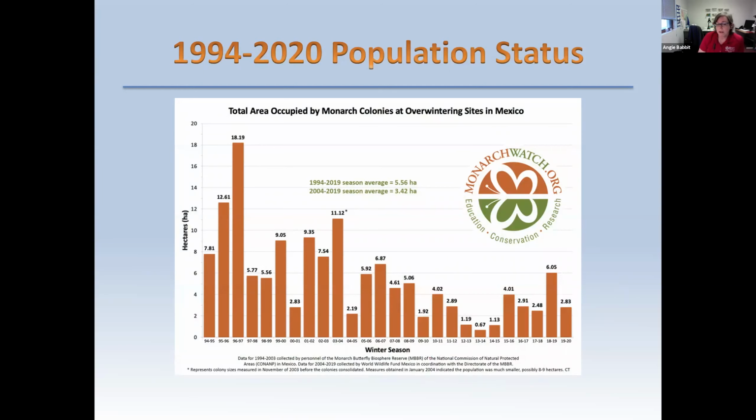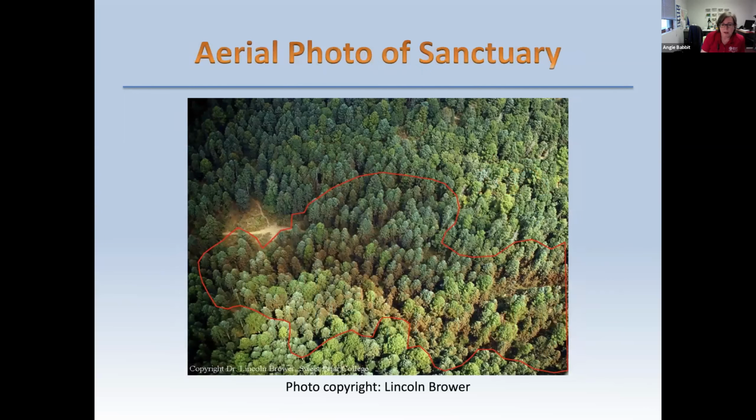A lot of times you might hear in the news that monarch butterflies have been reduced in population size by so many million. Well, we don't actually know the numbers of monarch butterflies that are in those overwintering sites. All we know is that we have an area that they have covered, and it's usually measured in hectares. So let's go back to that picture. We don't know the density of the monarchs that are in this area. We don't know how many are actually there.